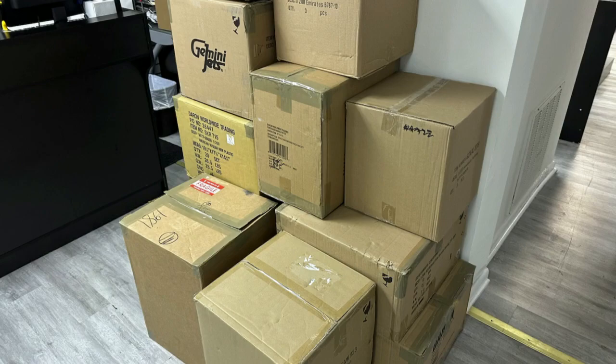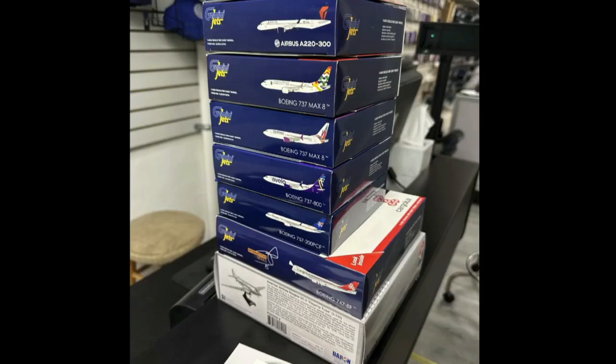So several new aircraft coming in right there, whether they're Geminis or another brand. Really awesome to see that. Look at that Emirates 787-10 box on the top right there, only 3 pieces. That's how big those boxes are. So nice perception view, and I thought that would be interesting to note there. So that's certainly looking good.